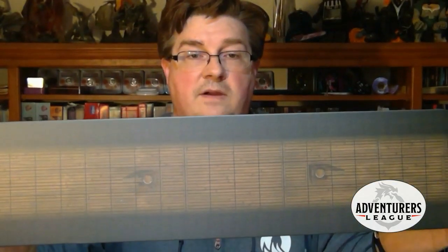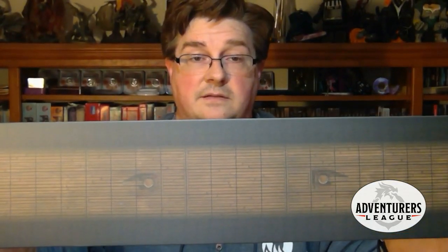and then we have the very bottom where you can see the post for the masts where it would go all the way through. These are two-sided. If you notice, you have your gridless for your more narrative things, your visual setups, and then you have your gridded combat for the more tactical-minded groups.